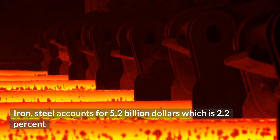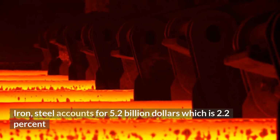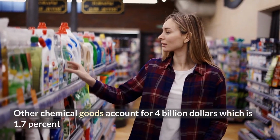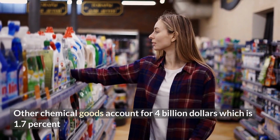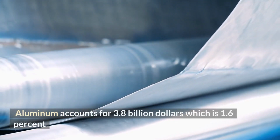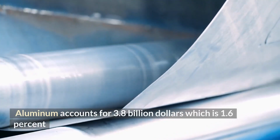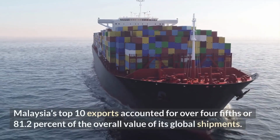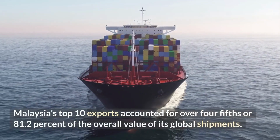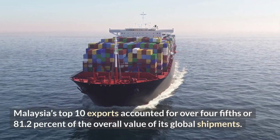Iron, steel accounts for $5.2 billion, which is 2.2%. Other chemical goods account for $4 billion, which is 1.7%. Aluminum accounts for $3.8 billion, which is 1.6%. Malaysia's top 10 exports accounted for over 4/5 or 81.2% of the overall value of its global shipments.